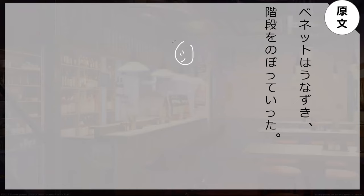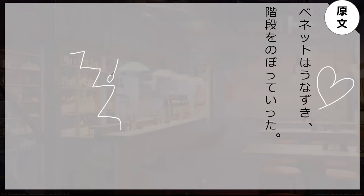Benetto wa unazuki. Unazuki is the verb that I'm having trouble with, which is nodding. Yes, he nodded. Perfect. You remembered it. And I finally remembered it. Unazuki. Kaidan o nobotte ita. Okay, so nobotte is to climb. Ita is iku. Yes, Bennett is leaving the room. Went up the stairs, or went out. Up the stairs.